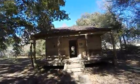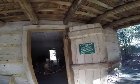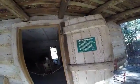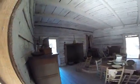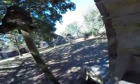Another real interesting looking cabin. Stoner Athens cabin. Wow, it's a pretty nice cabin. Look at that fireplace. You can almost walk up inside there. Neat porch. There's the dinner bell. Even got a side porch on it.